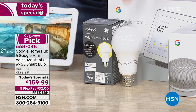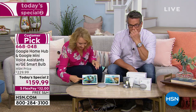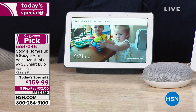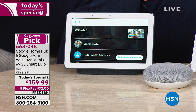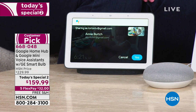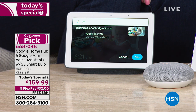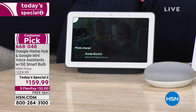So this is actually what we love about Google Home Hub, not only the ultimate photo frame. By the way, there was a photo here that I really like. I like this one. Hey Google, share this photo with Annie Birch. Who do you want to share it with? Annie Birch. Sure, home or work? Home. Okay. So look at that. Confirm. Share it with Annie Birch, right? Yes. Okay, sure.